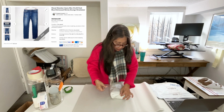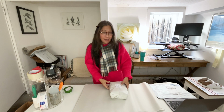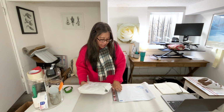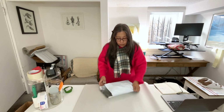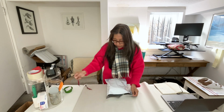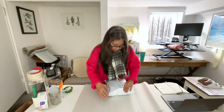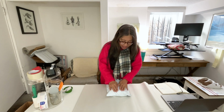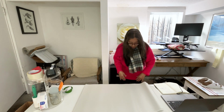But this weekend, well, I list 6 items a day. So if you count Saturday, Sunday, Monday, that's 18 items, and I sold 24. So it does kind of tell me that if I want to grow my store, I have to list more items. So there is that kind of pressure on me.